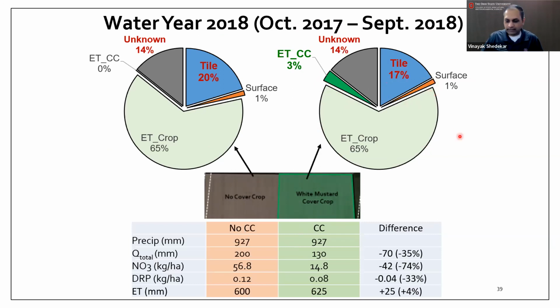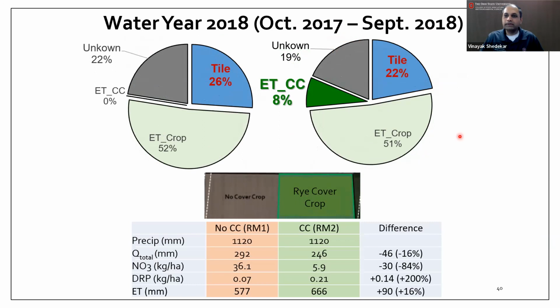Here is that same field in a different year, or maybe a different field in the same year that had a different cover crop. And this is a rye cover crop, which tends to be more dense and has a lot more potential to evaporate water. So the evapotranspiration component becomes much more prominent, but still we're not talking about 30% of the water budget. It's still like 8%.